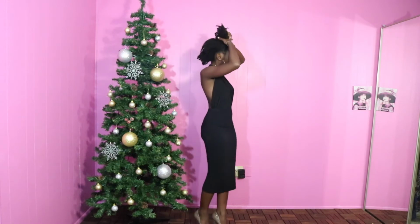This is like a 9-day old braid out, so I definitely need to wash my hair tomorrow, but I'm gonna do one more high bun. Oh, see, like I have dandruff. I need to wash my hair. Okay guys, time to do my bun.